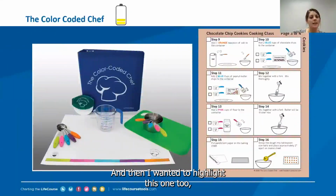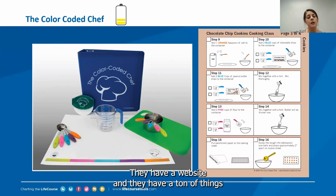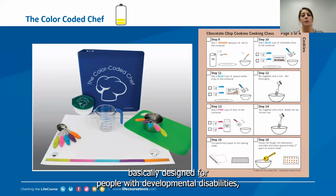And then I wanted to highlight this one too, because I use this one with my brother. The Color Coded Chef, they have a website. They have a ton of things on their website, like different videos and recipes and stuff. So I highly encourage you to check them out, but they're basically designed for people with developmental disabilities. And it's literally everything's color coded.